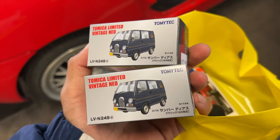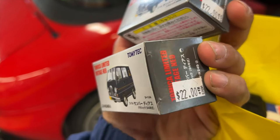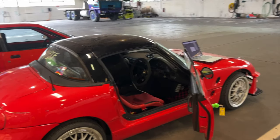So I end up getting two Subaru Sandbar Classic vans. They had one behind the counter that I didn't realize, and I don't really care about the mirror. That one's gonna be free on Patreon. If anybody wants one of these, let me know. I paid $22 plus tax. And now what we're gonna do is head home in the Cappuccino.